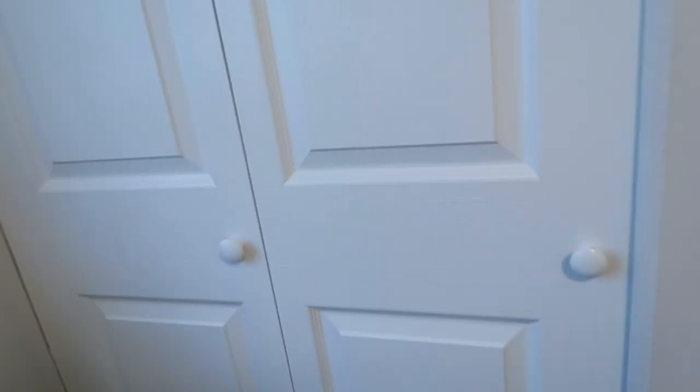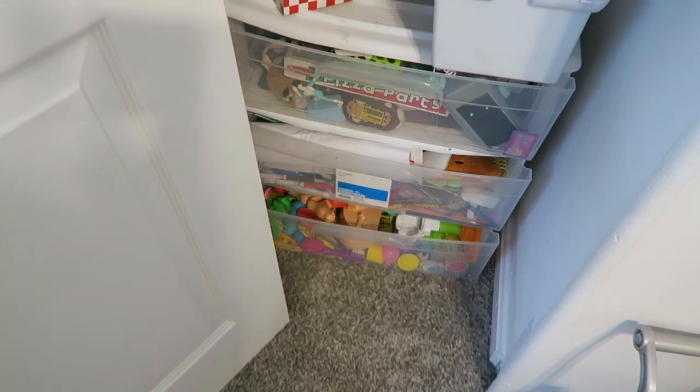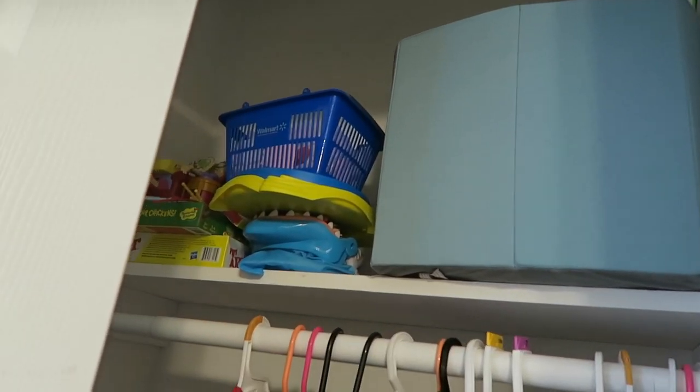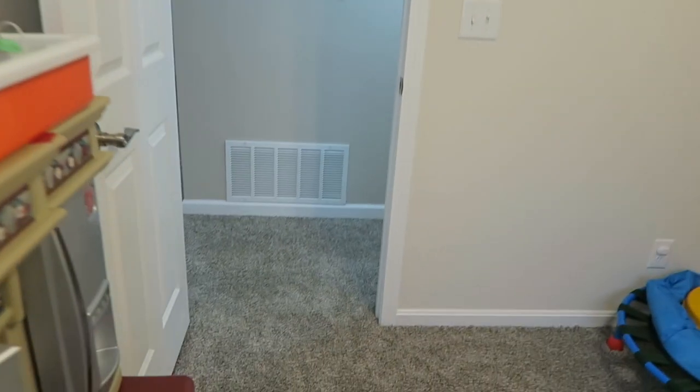We've got a little closet over here with like Play-Doh and junk in it that we kind of want to keep Asher out of. Some more storage up there for games, board games, books. We got so many books, so many books.